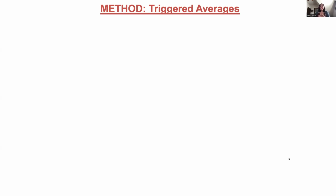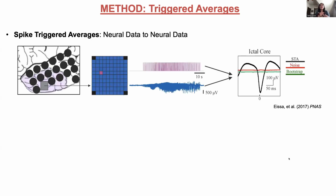So just to start off, the one that I think most people are familiar with, at least in neuroscience, is the idea of a spike triggered average. This is something that I used in my graduate work. And the idea is that here we're really comparing neural data to neural data. In this project, we were interested in the relationship between spiking activity during a seizure and low frequency activity, so looking at the LFP. We were looking at recordings from what's called a Utah array. This is a microelectrode array, a 10 by 10 array of electrodes that allow us to record from units, so single and multi-unit activity, as well as getting some of those lower frequencies.